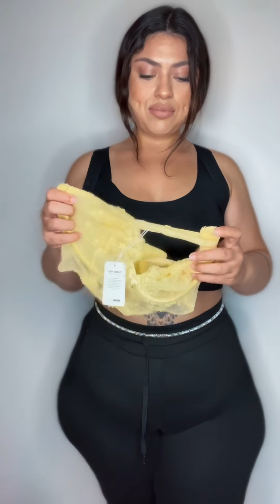Up next is a smaller package. Let's see what we have inside. How cute is this bra? Oh, that is so adorable. Yellow is one of my favorite colors. Absolutely love it. I think yellow and green might be my favorite colors. But let's see what else we have.